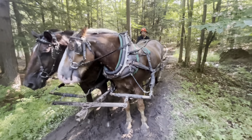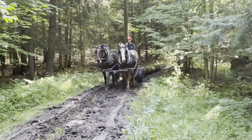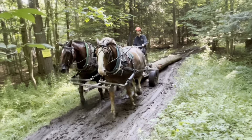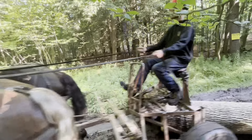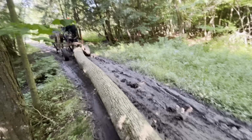Well, I'll film Nick trucking along. Got a decent ash hitch headed to the landing.